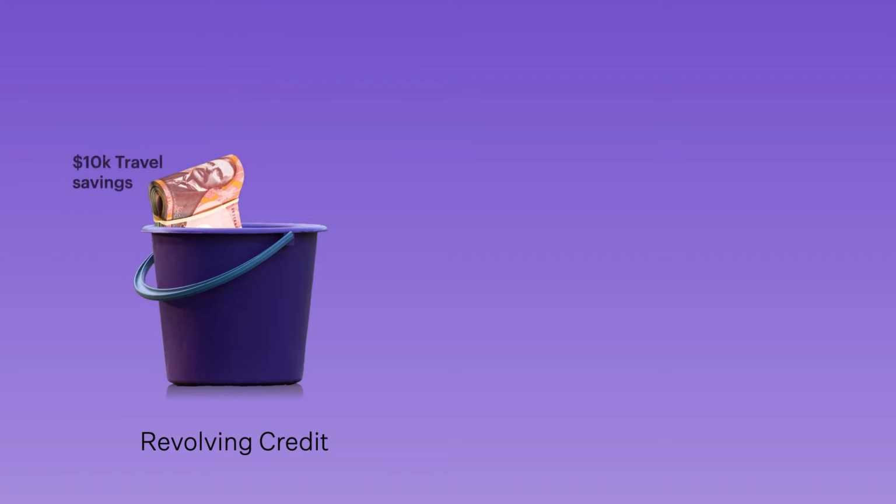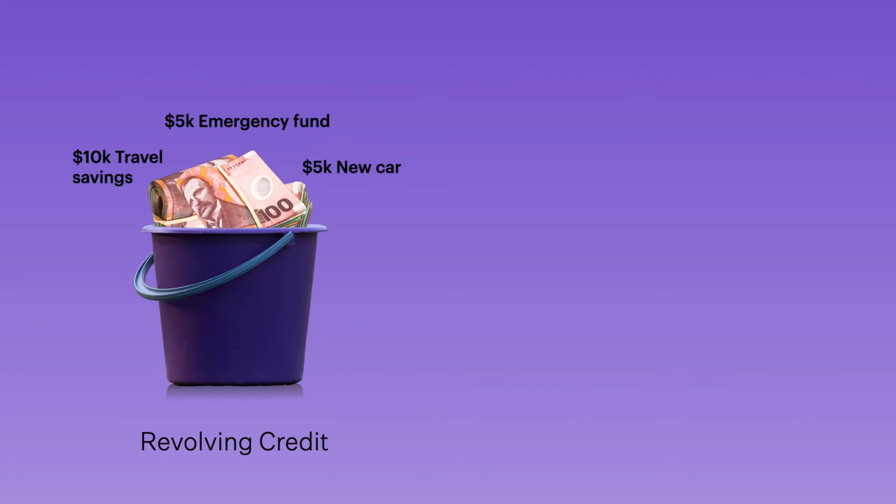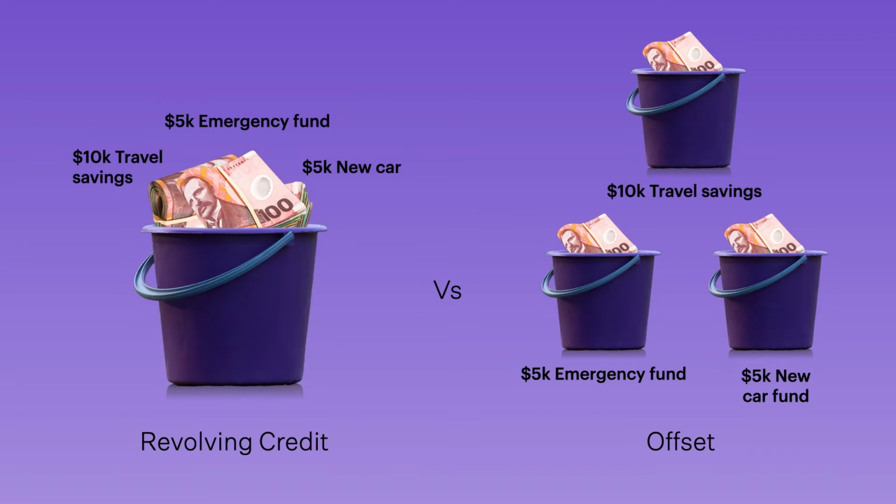The first question is, how do you like to manage your money? Do you like it all in one account, or do you like to separate it out into different buckets? Well, to use a revolving credit, you put all your spare cash into one account like an overdraft. So all that money, it's mixed in together, and you've got to remember, well, which is the $5K for holidays and which is the $2K for car repairs. With an offset, you separate your money out into different buckets or different accounts.